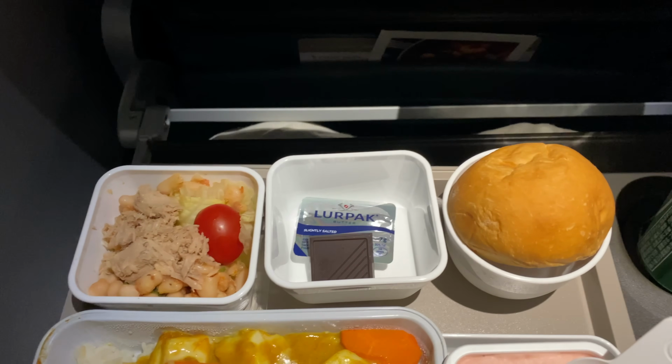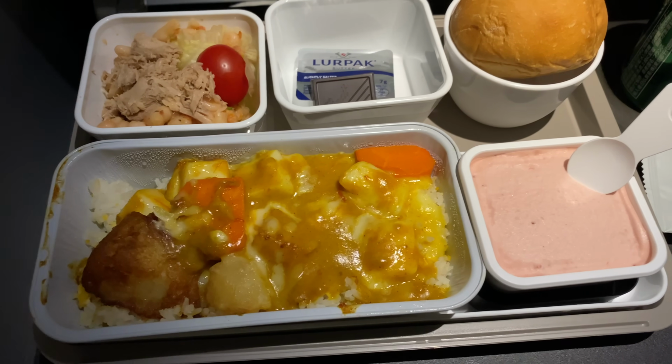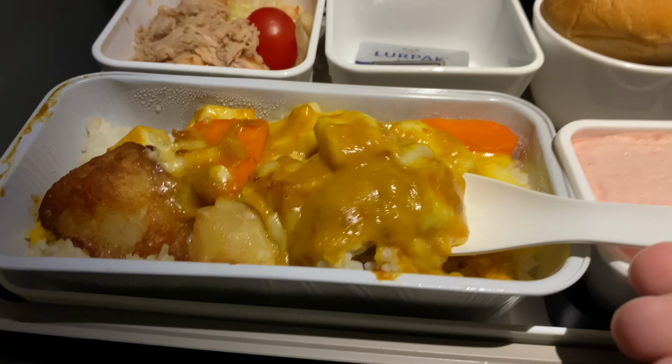Our seafood curry fried rice is a very Hong Kong dish, and Cathay absolutely smashed it. It was absolutely delicious. For dessert, there's a Mövenpick strawberry ice cream and a piece of chocolate.